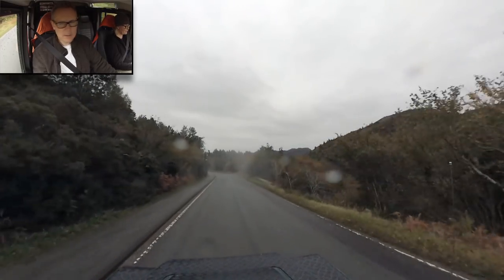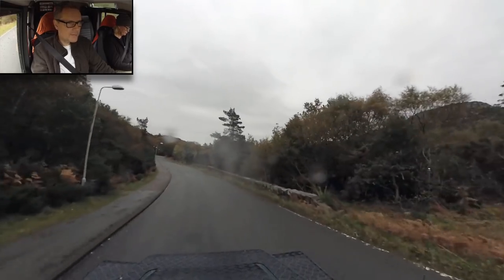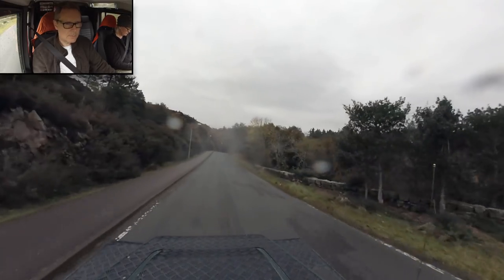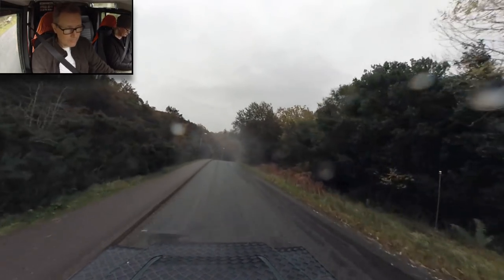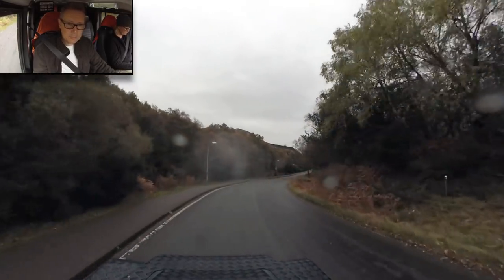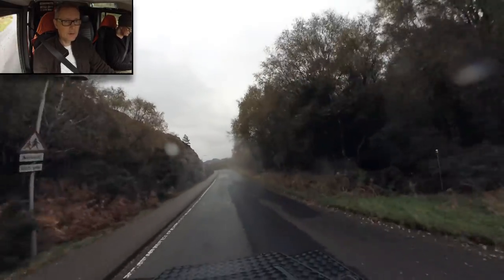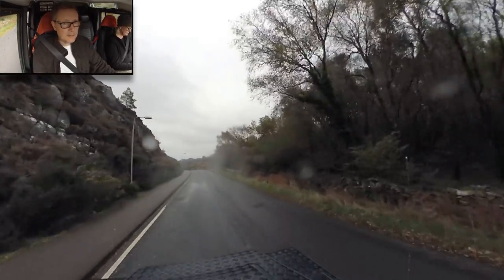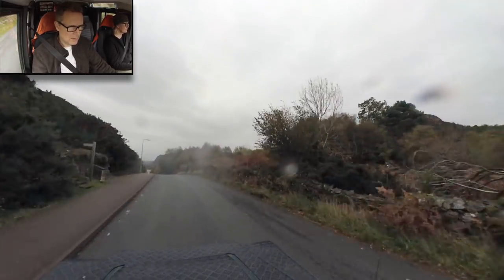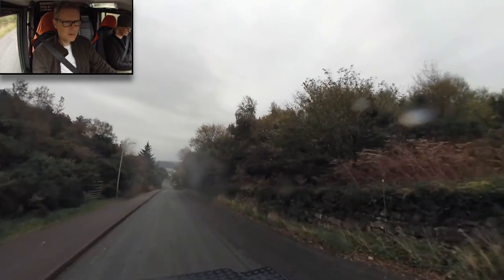All right, about half a mile to go. Most of the well-known part of the village is right on the loch front. So we're going to go down there, and we'll see what the parking situation is like. This vehicle's not too difficult to park. It's actually a lot easier than my truck in the US. Not quite as big.